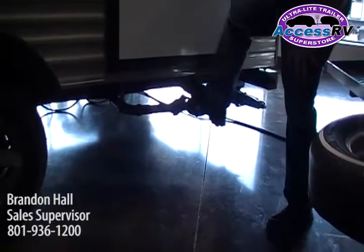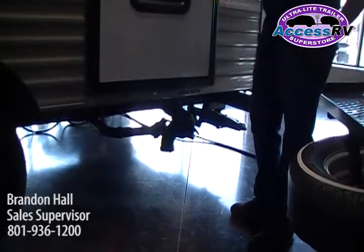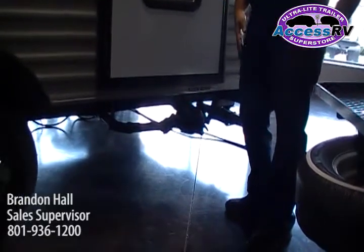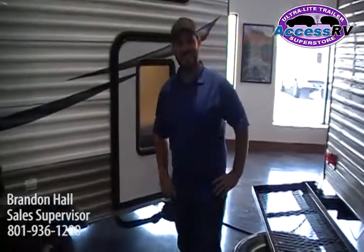The Vikings now come with a rotatable dump valve. When you're using it and dumping it, rotate it down, gives you the maximum effect of the gravity feed. When you're traveling, rotate it back up and out of the way to help with your clearance. It's amazing. It sure is. Fantastic little units. Let's check out the inside now.